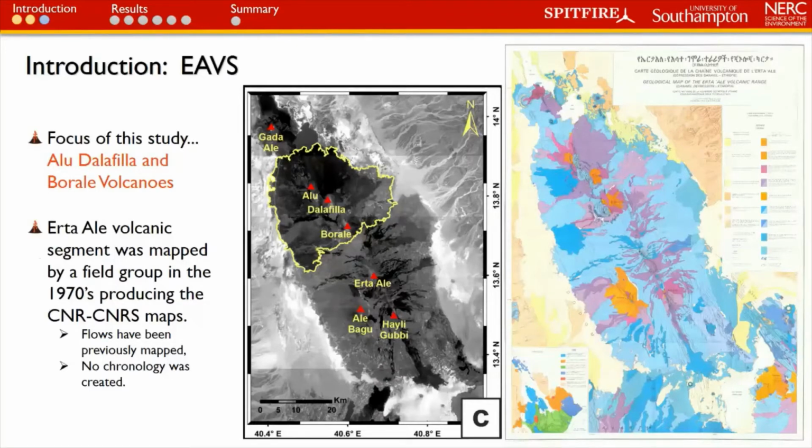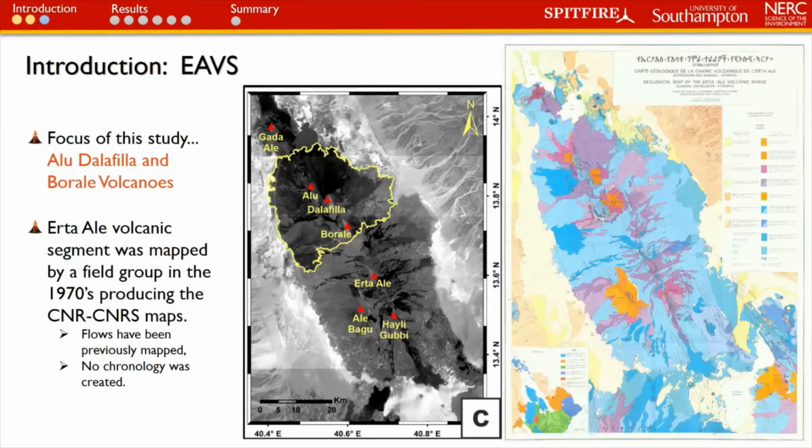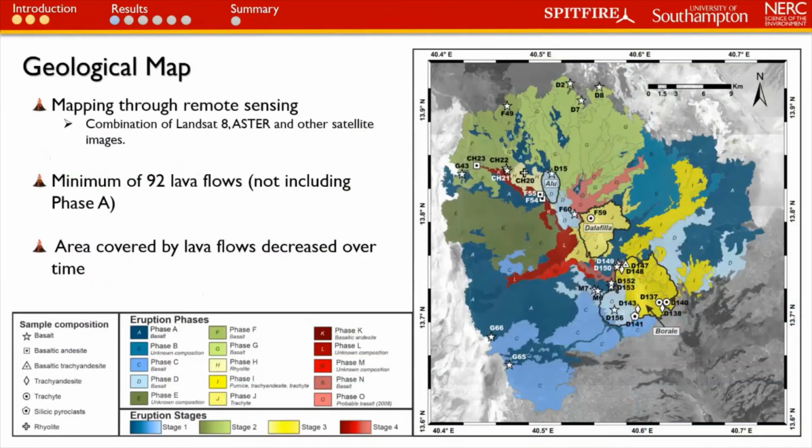Here we focus on three volcanoes in the north of the Erte volcanic segment. These volcanoes are Alu, Dalafilla and Borale. While these are active volcanoes, very little work has actually been done on these since the original field campaign that went out in the 1970s. They created the map shown here on our right. Our aim was to improve this map and create a chronology of the activity. So, now on to our map.